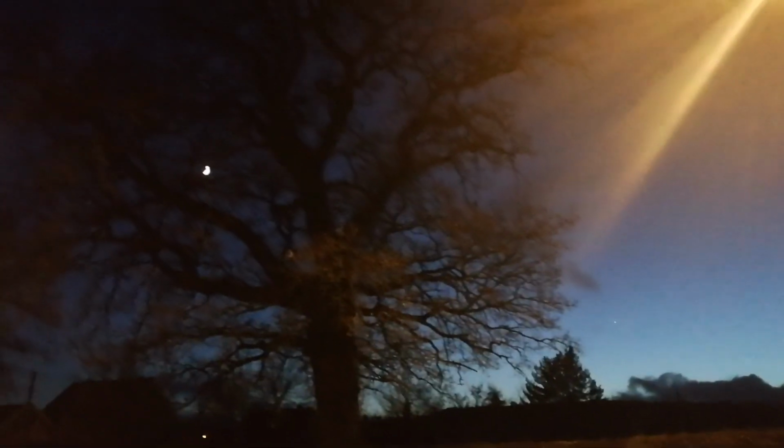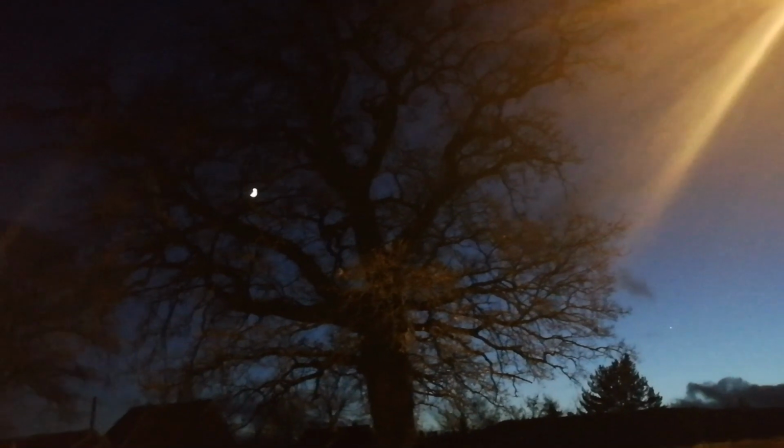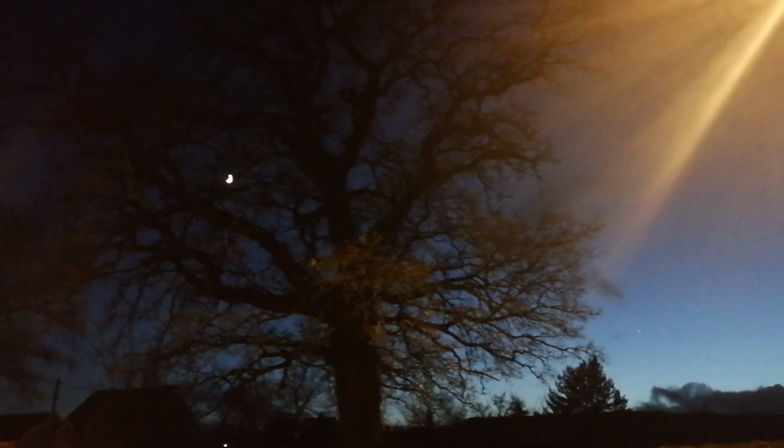They're really close together now. Really close. I didn't expect that close. That's amazing. 2 days to the closest distance between them. The moon in one corner and the planets there.